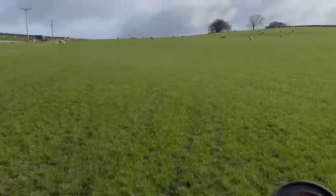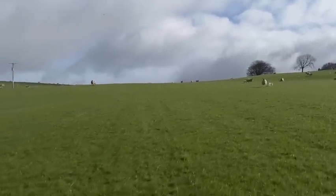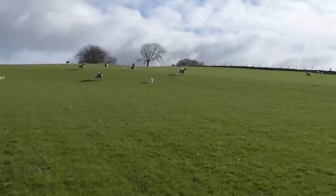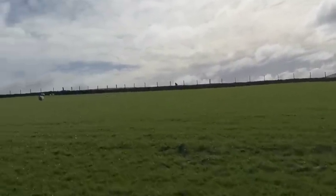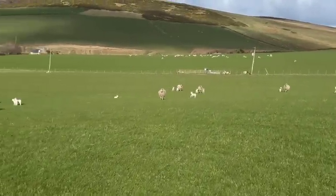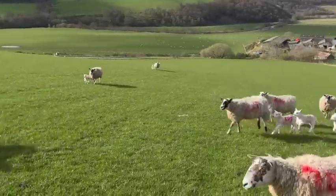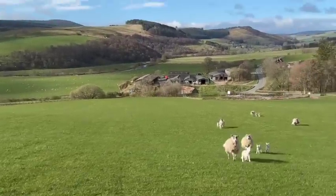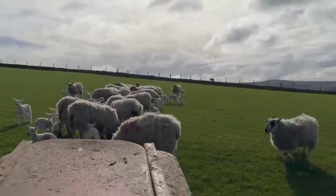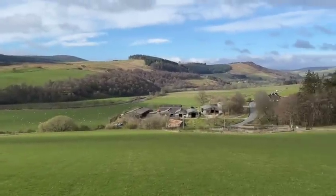Again, these ones haven't been caked yet, but they've seen their neighbours getting caked, so they'll soon know what's going on. Come on, girls, come on! These girls have got one of the best views, especially on a day like this.